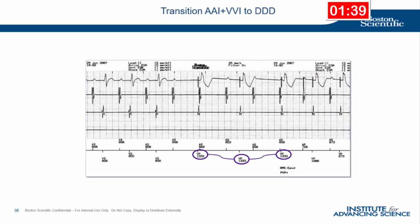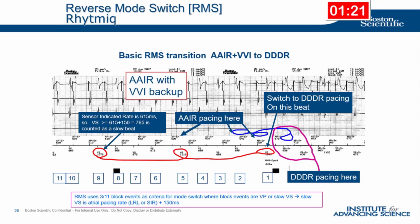Here, transition from AAI to DDD. 3 consecutive V pacing will trigger or will shift us, revert us from AAI to DDD, and then it will take us 25 successful V senses to go back to AAI. This is the whole briefing of everything: the 11 rolling counters that should be in place, and the 3 V senses that happen. These are very long blocks that happen in between to make us change from AAI to DDD.